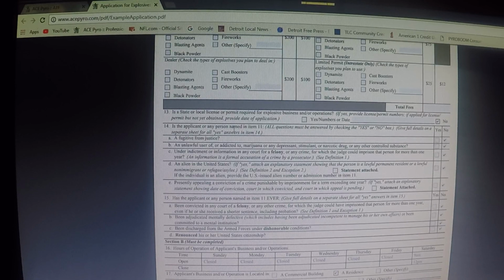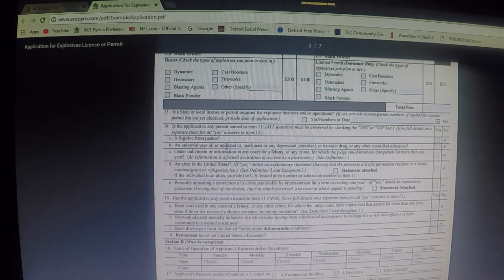Is the applicant or any person named in item 11, which is that list where you filled out for the people? You must answer yes or no in a box. So, in other words, is the applicant a fugitive from justice? Is the applicant an unlawful user of or addicted to marijuana or any depressant, stimulant, or narcotic drug or any other controlled substance? Is the applicant under indictment or information in any court for a felony or any crime for which the judge could imprison that person for more than 1 year? Is the applicant an alien in the United States? Is the applicant presently appealing a conviction of a crime punishable by imprisonment for a term exceeding 1 year?